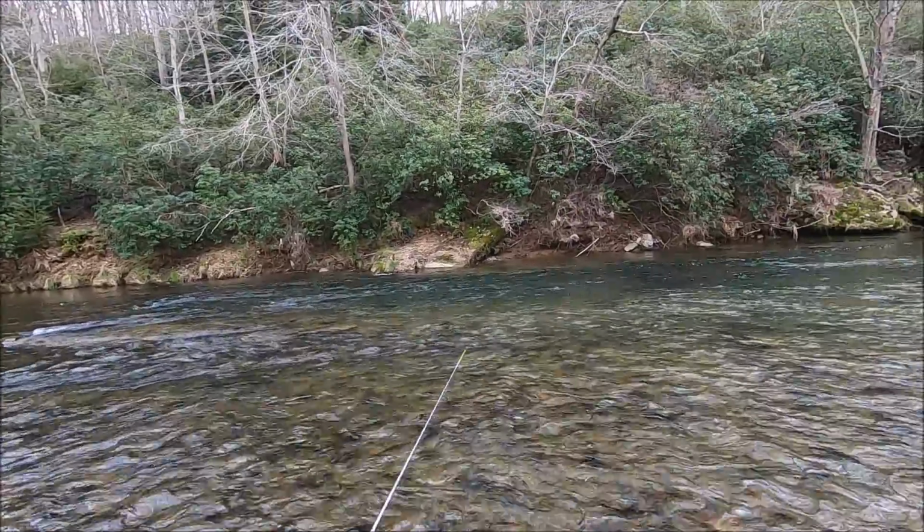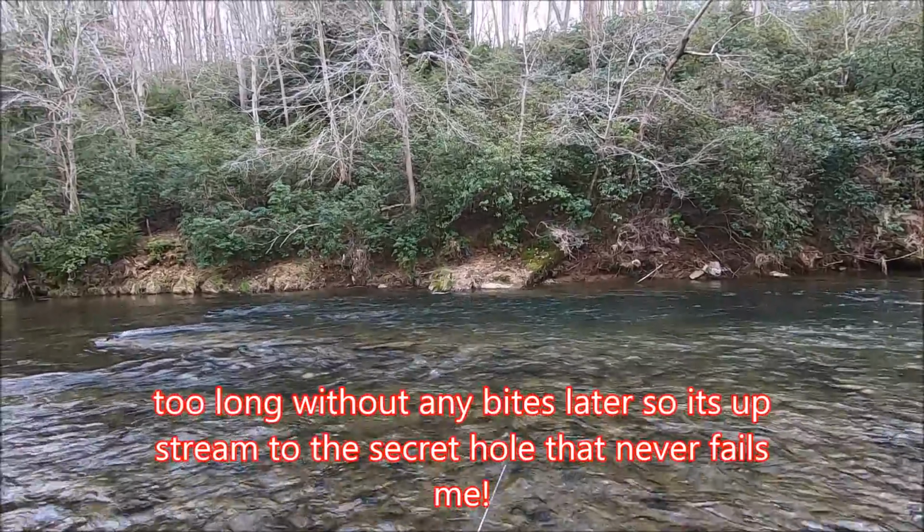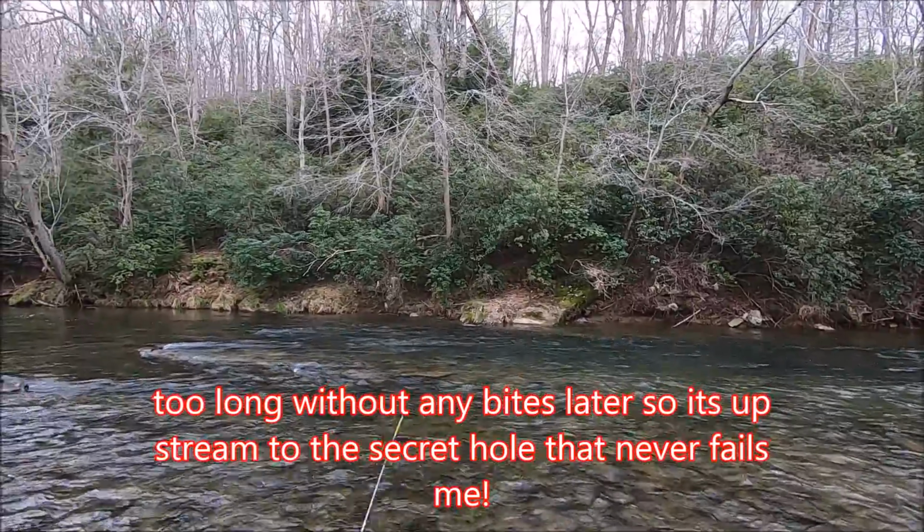It's not calm, they won't have a lot of time to inspect it. It's a nice condensed spot. If the fish are in there, we should be able to catch one.